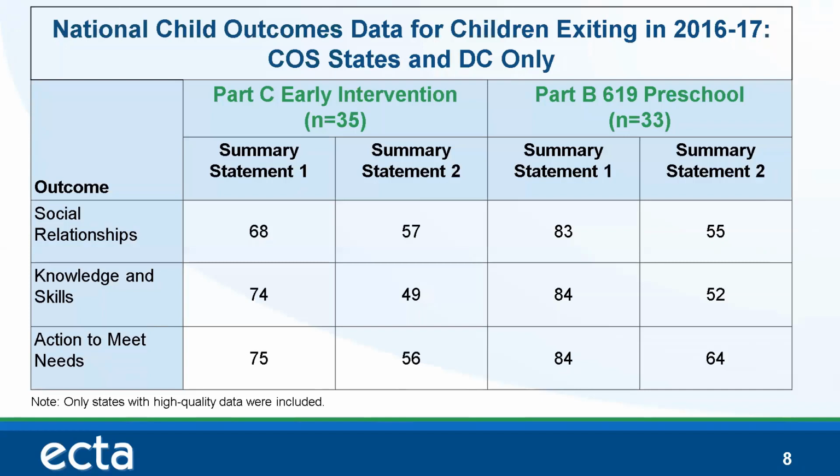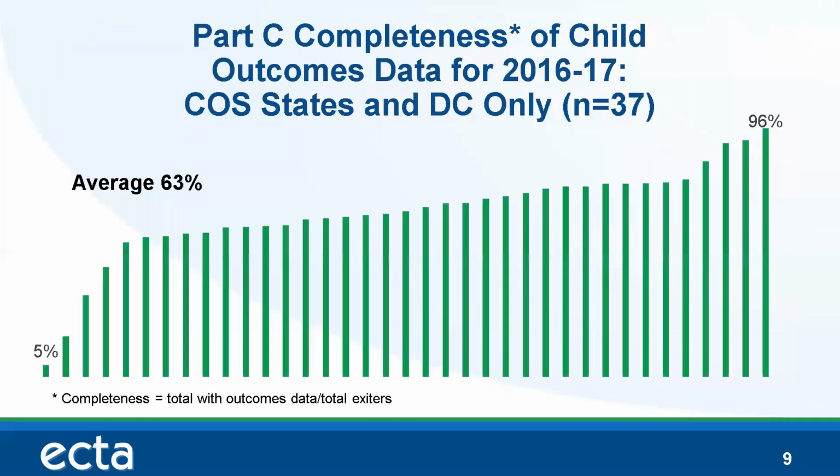I'm going to move to some completeness data that we extracted too for COS states. So for the completeness data, it's a little bit different. We use all states, regardless of data quality characteristics. So the ends here are a little bit different than on the slide you saw previously.